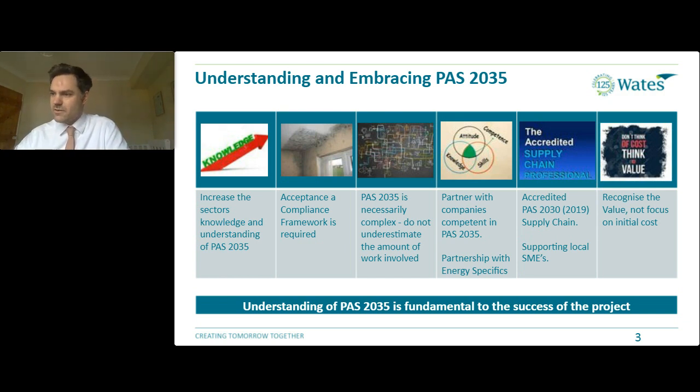What Wates have also been doing, and what is also really important for us, is supporting some of the local SMEs to make that transition to ensure we also benefit the local economy. We have to start to recognise the value and not purely look at the cost. I think the Retrofit Academy have advised caution about any service that offers a price point so low that it can't feasibly include the PAS 2035 steps.